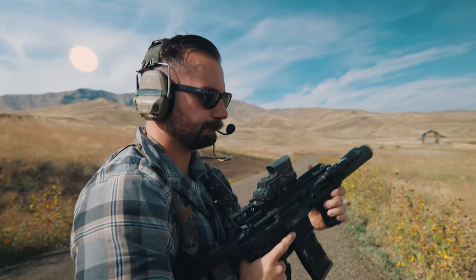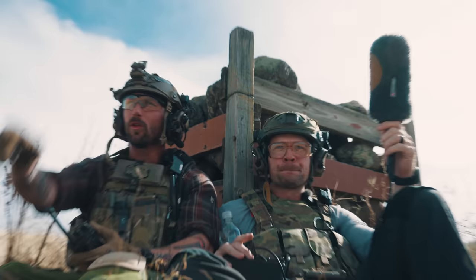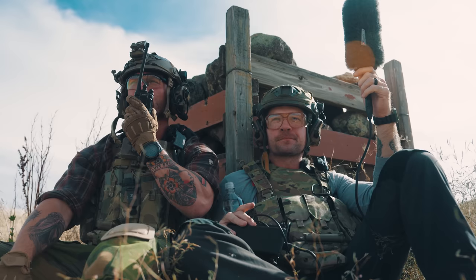Round's complete. Okay, 300 Blackout. No way. What? Michael, look at the impacts. Good elevation. Repeat. Good elevation. Continue. No way.